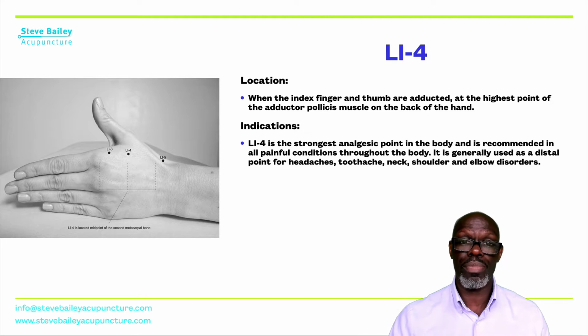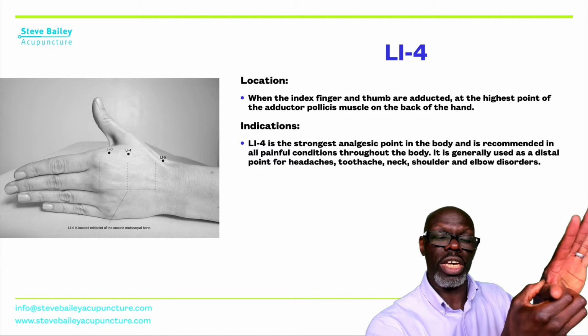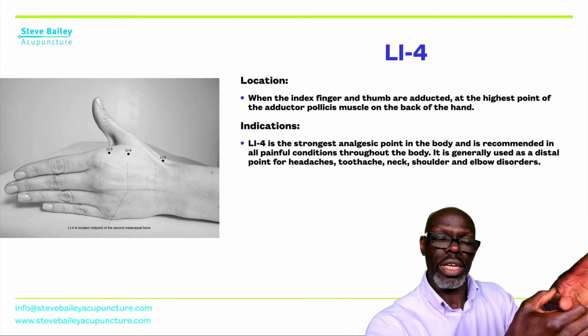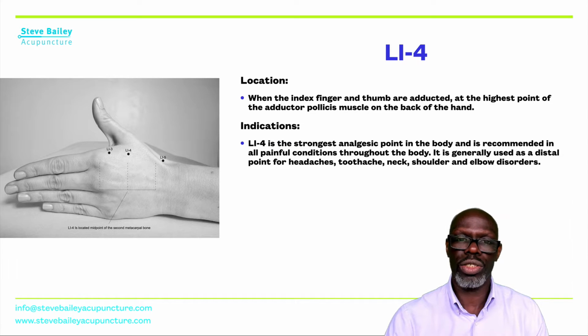One of the key areas this point has its effect on is the hypothalamus and the hypothalamus-pituitary axis, which is one of the areas which also affects the body's inflammatory process. Normally you've got your large intestine 4 here, quite a good effective point. What you're going to do is squeeze into that point, and you can go through slow circular stimulation. You will find a funny sensation when you do that.